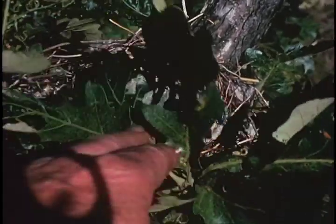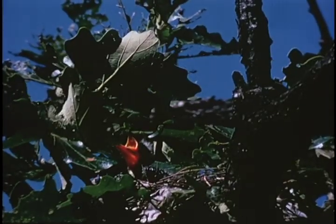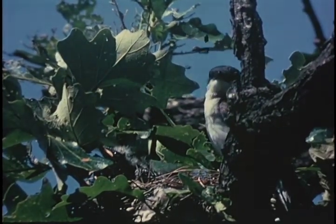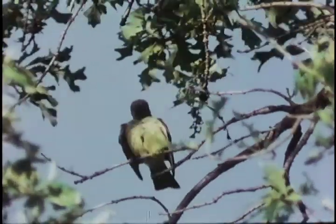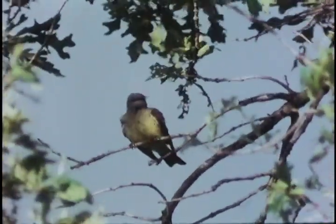These are the young kingbirds in the nest, being fed by the adult, which, as I mentioned, feeds largely on flying insects. Its food is almost entirely insects. As a matter of fact, most birds feed their young on insects, even if the adults are seed eaters.